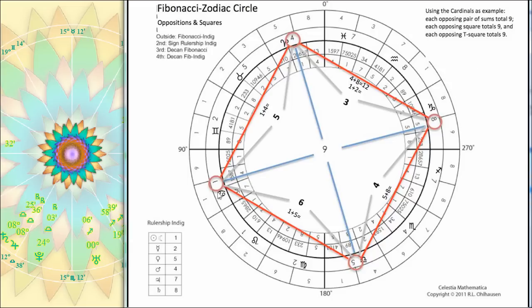All the cardinal signs together give us fire, earth, air, and water. We get one of each element, and by having one of each element all squared to each other, we have a totality and a completeness, which is 9. So it's all very aesthetically pleasing, mysteriously all interconnected beautifully, the way these Fibonacci numbers work with so many different ideas in astrology.